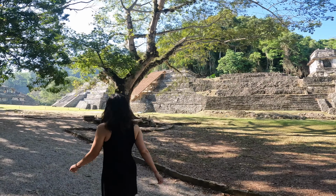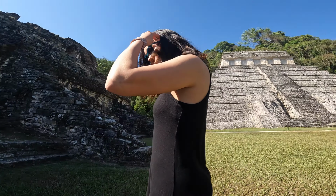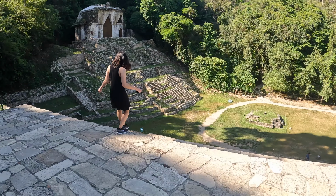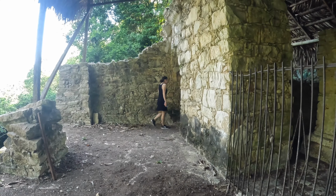The next morning, we were among the first people to enter the world-famous ruins of Palenque. This will be fun. This morning we're visiting the archaeological zone of Palenque, one of the most famous Mayan ruins in the entire world. Palenque was a Mayan city-state in southern Mexico that perished in the 8th century. The ruins date back from 220 BC to 800 AD.